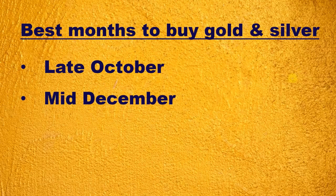The other thing to remember in terms of buying gold and silver as well, if we're looking at the last quarter of the year, the best months to buy have traditionally been in late October and mid-December. So it's very, very difficult to tell you whether we have hit the bottom or where exactly the bottom is going to be. And so you've just got to make your own judgment depending on what your trading style is and what your long-term goals are.